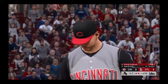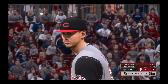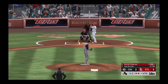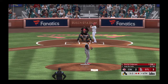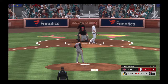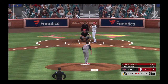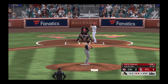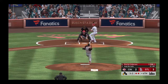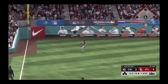Wow, this is a pretty good at bat right here. From down in the count 0 and 2 to work the count back to 3 and 2, and he's seen a lot of pitches too. Ready with the payoff pitch. We're in the 4th. 3-2 is our score. This is line to left. Base hit, and that'll get a run in.